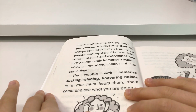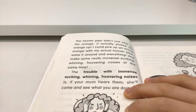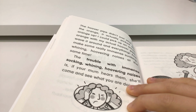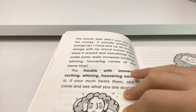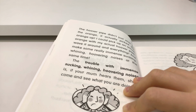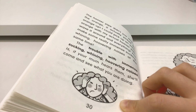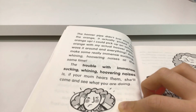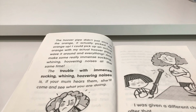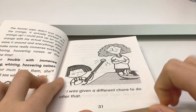The hoover pipe didn't just stick to the orange, it actually picked the orange up. I could pick up an actual orange with my actual hoover pipe, wave it around and everything, and make some really immense sucking, whining, hoovering noises at the same time. The trouble with immense sucking, whining, hoovering noises is if your mom hears them, she'll come out and see what you were doing. I was given a different chore to do after that.